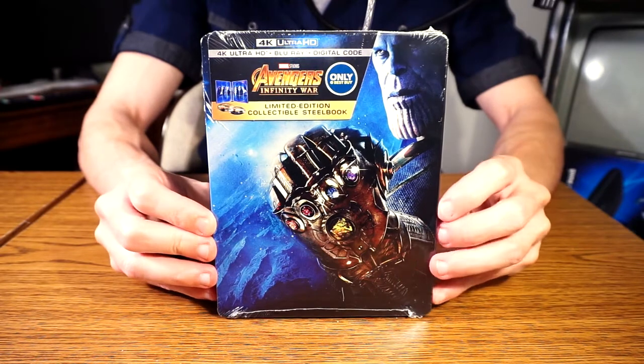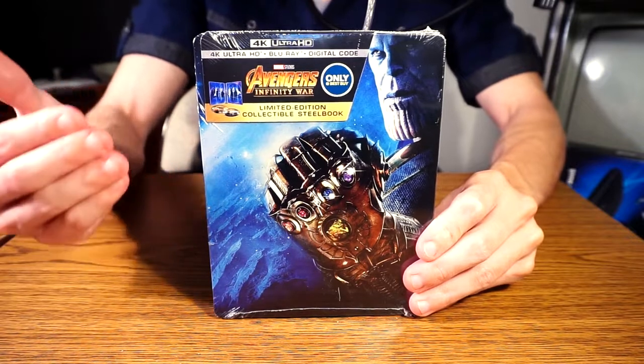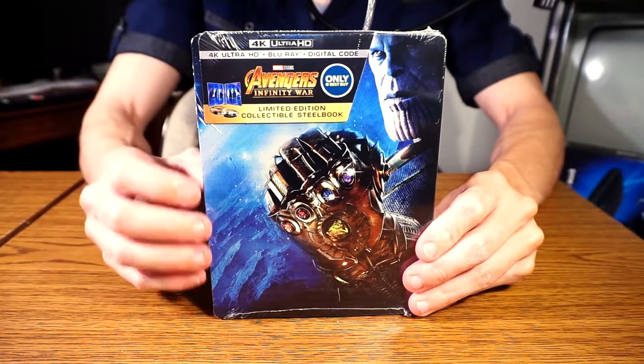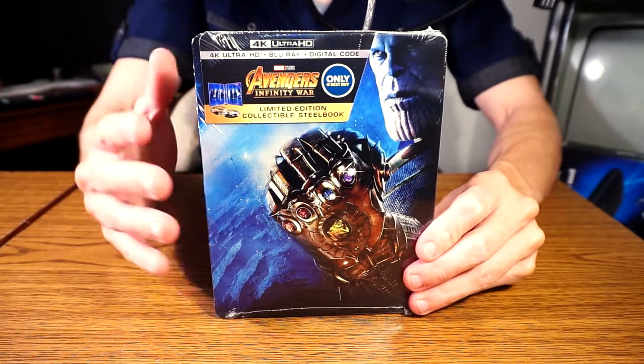Today, I'm going to be unboxing the Best Buy exclusive that houses the 4K version of the movie, the Blu-ray version of the movie, and a digital code to be able to download the movie and take it with you on the go. However, much like with several different blockbusters throughout the year, they decided to create an exclusive for different retailers.